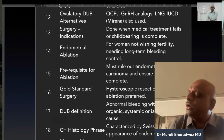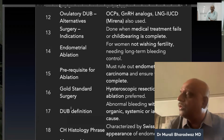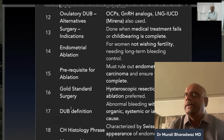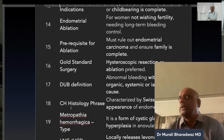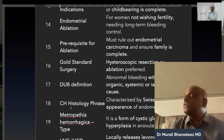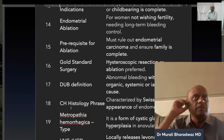So there are a lot of women with very severe dysmenorrhea who prefer to go to early hysterectomy, unable to manage the pain with every menses. Right? Now, what is the gold standard surgery for dysmenorrhea? Hysteroscopically, you will go and resect that endometrium. You can do hysterectomy, or else you can do endometrial resection. Okay?